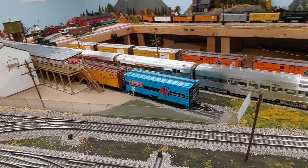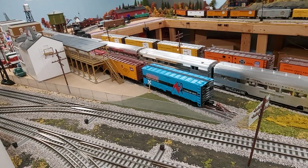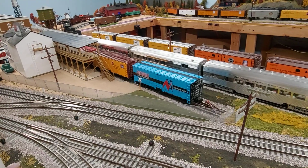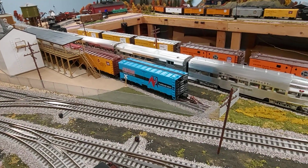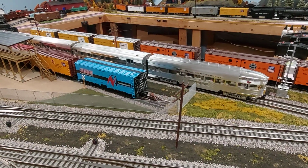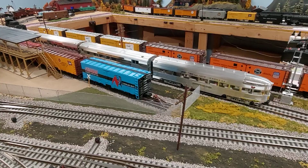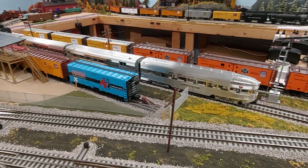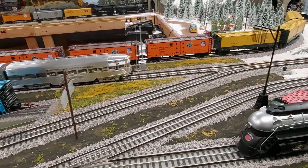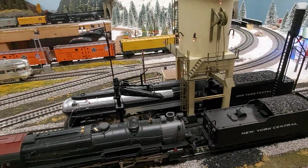I have some K-Line passenger cars, huge fan of those. I acquired a lot of stuff from guys on the OGR forum, and that was a big help. These New York Empire State passenger cars, the 15 inchers, look much better on my tighter 060 maximum radius on the outside. So stuff like that. I kind of just find my way through.